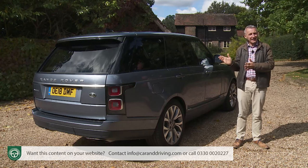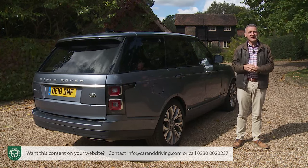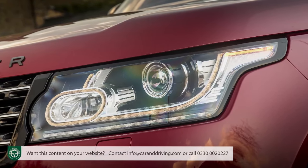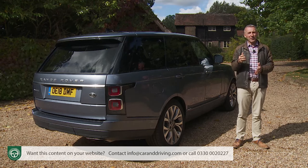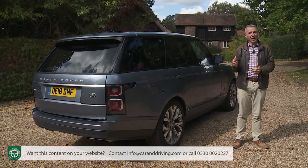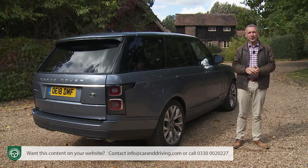Moving outside, the headlights get an upgrade at this level to pixel LED status, and that sees triple the number of LEDs included as part of beams that can bend with the road ahead. Autobiography models also get LED front fog lamps, a light silver diamond turned finish for the 21-inch wheels, and if you want it, a contrast coloured roof.